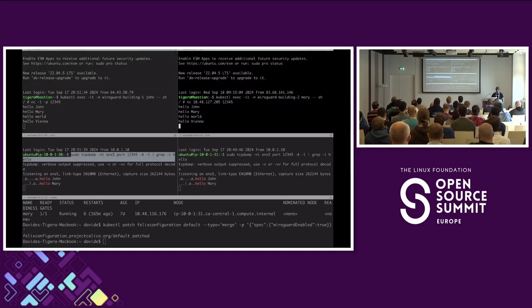And you can see that I'm no longer able to see the content of the message. So this is what we are trying to achieve with WireGuard. Any questions? Okay.